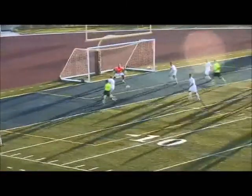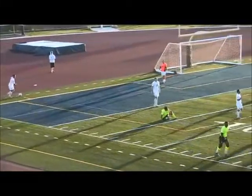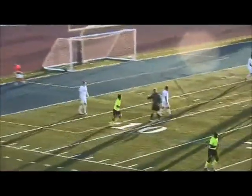Is that a flip throw? I haven't seen one of those in a few years. That was indeed. That's Jordan Keys with the flip throw. Unfortunately, that one seemed a little bit tricky to deal with.